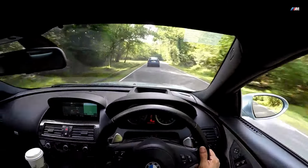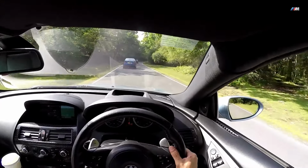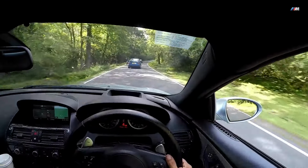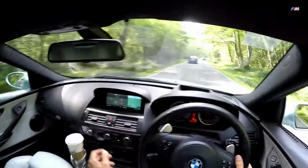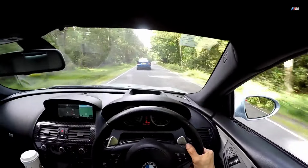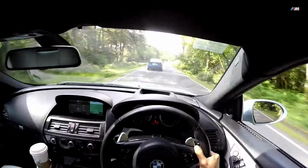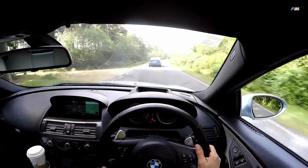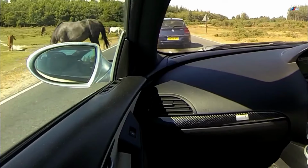National parks we've got, but this is the one near Southampton, and for the love of me I've forgotten the name of it. But anyway, national park southwest of the country. We're not going to let the cyclists spoil our day. And look at this, this is absolutely gorgeous. And there's a little rule in this place, it's animals right of way everywhere.